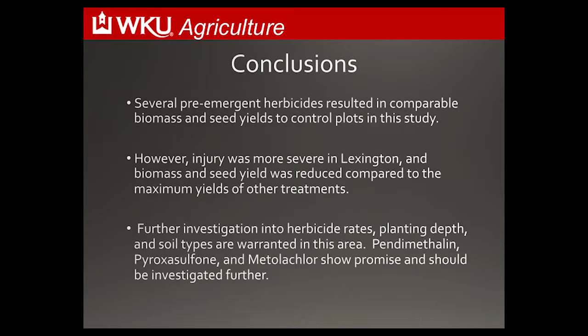The other possible difference in those is that we did have two different types of cultivars, and it might just be simply a cultivar issue between the two locations. So we'll be looking at that. On the post-emergent side, the differences between the two locations might be a cultivar difference, or it might just be the stage of growth. And so we need to do a little bit more research on post-emergence.